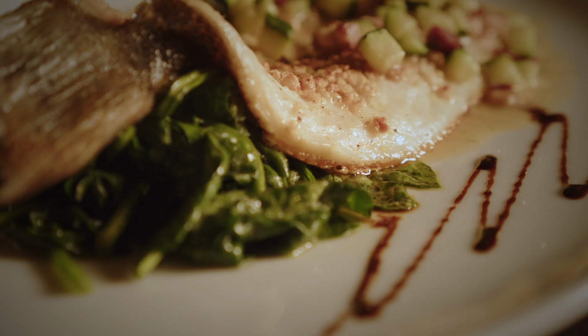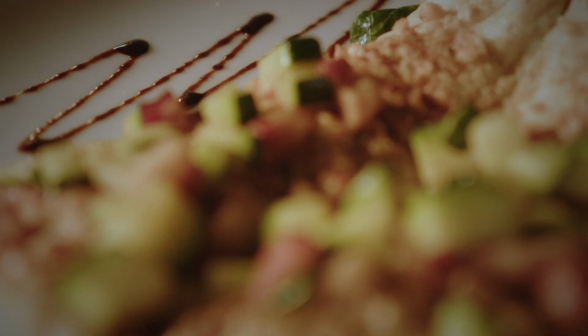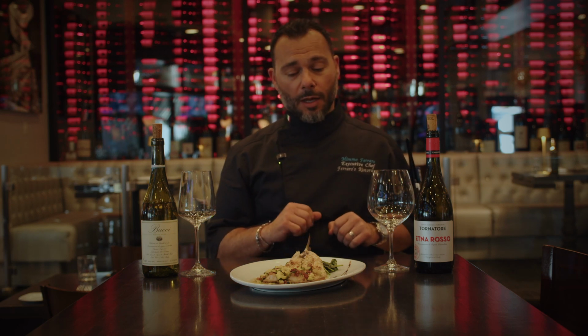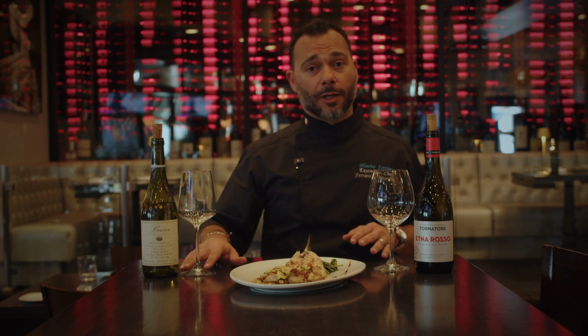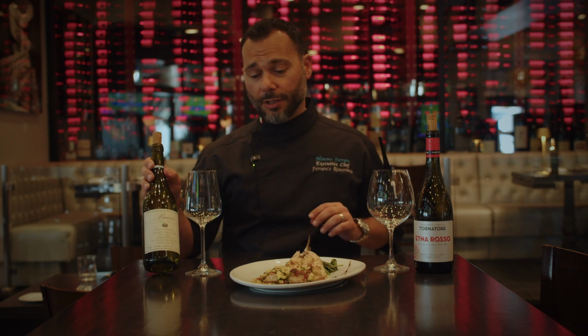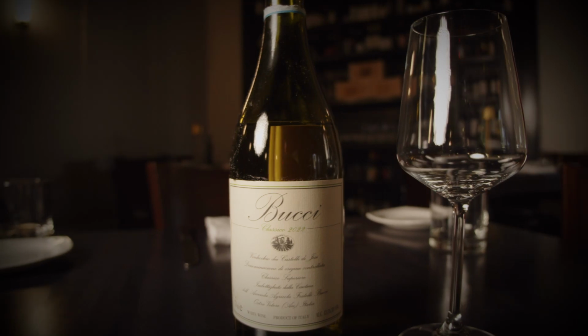Beautiful dish, serving that with a little bit of sauteed spinach and just a little touch of some saba to kind of give you a little acidity and kind of cut through some of that guanciale. And with that, I'm kind of doing the same thing with the wine pairing with this, where we're doing our Verdicchio, which is, Bucci is the producer, Verdicchio 100%.